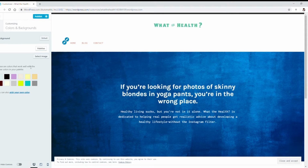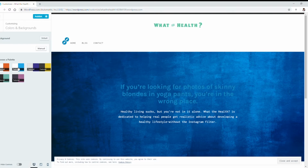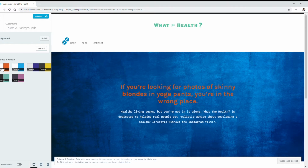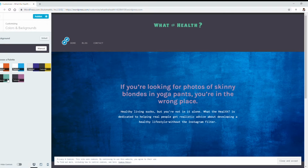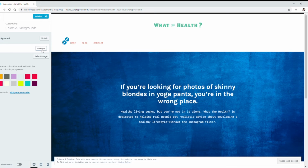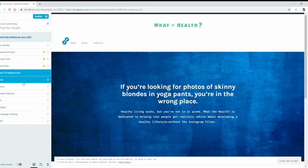You can also change the colors of the background. And so it has some suggestions. You can choose from various palettes, which will change your background, as you can see, as well as this header text. Honestly, I think the default, whatever it had going, probably looked the best. So we'll just go back to that.